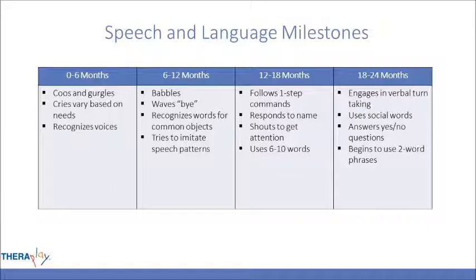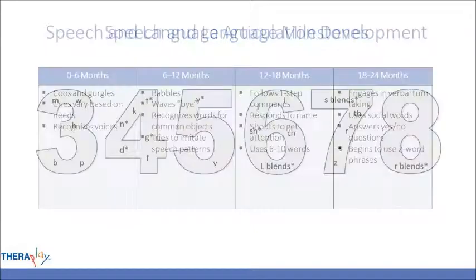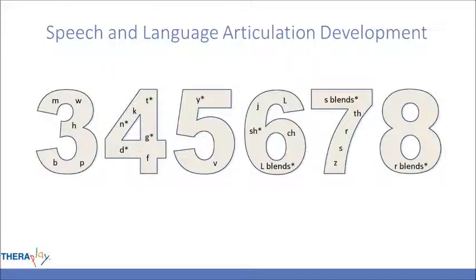They respond to their name. That's a big one. They shout to get your attention. They use maybe 6 to 10 words by 18 months. They should be able to engage in that verbal turn-taking. They should start to use words socially. They answer yes and no and begin to use two-word phrases. Here are some of the speech sounds that you may see at all the different ages.